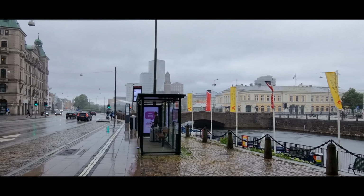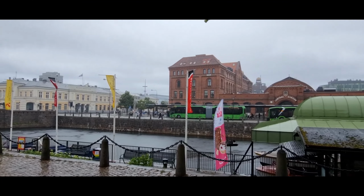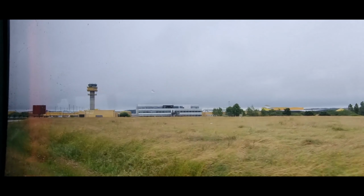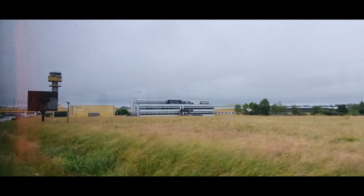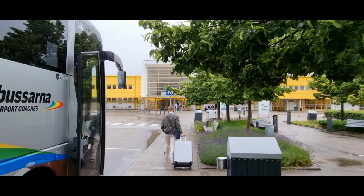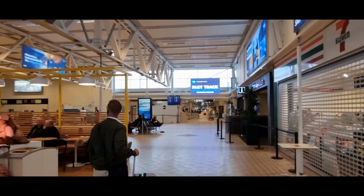Hello everyone, in this episode we will leave the rainy Malmö for Stockholm, Sweden's capital, which is about 64 miles from here. We did choose to fly with SAS and Star Alliance from the Malmö airport. It takes approximately 30 to 40 minutes with bus or car from Malmö city.